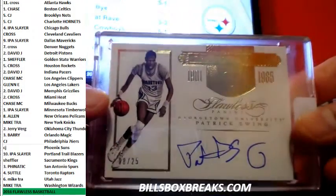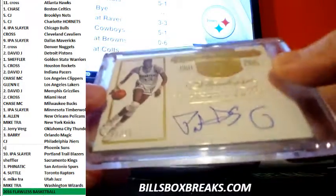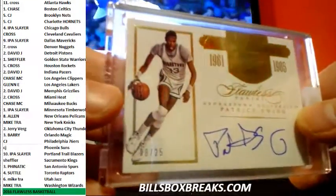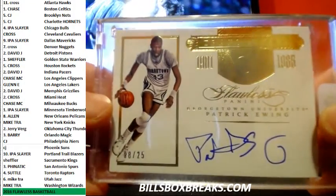And then we have Patrick Ewing. Knickerbockers. That means it's got to be a big one in this next case. And that probably means Karl Anthony Towns in the second one. 8 out of 25, Knicks.